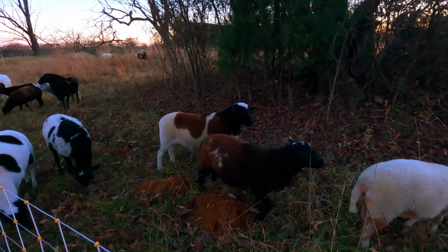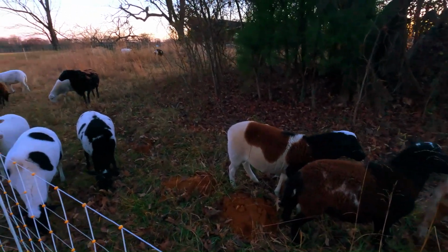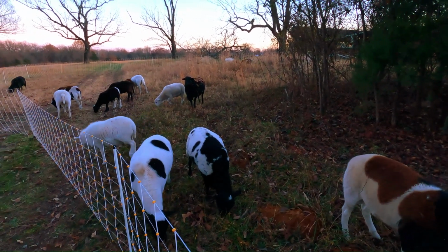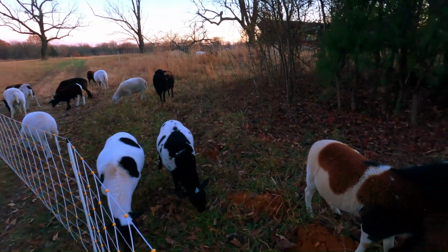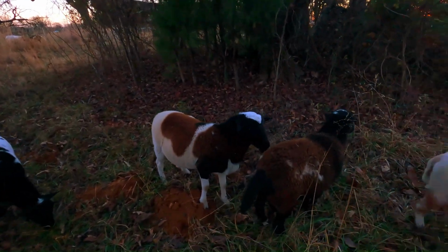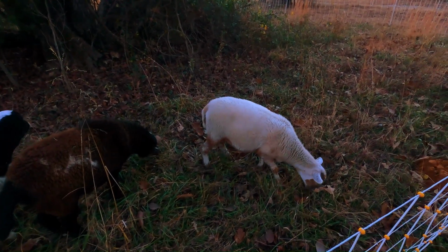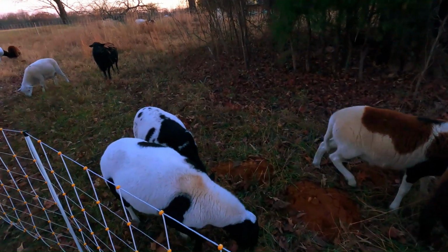Cold couple of days. We had, what was it, 25 degrees last night. And it's going to be about that again probably today, if not colder. A lot of good forage in here. Guys are chasing Mary around at the moment. They're mostly just having fun here.